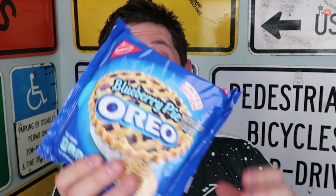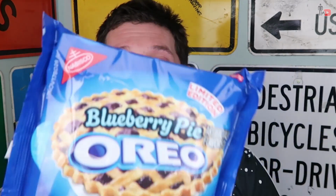All right. I don't hate it. It's a flavor, you know what I mean? It's a fucking flavor. Final conclusion, no donut. Plenty of jelly. Next up, we have the blueberry pie Oreo.